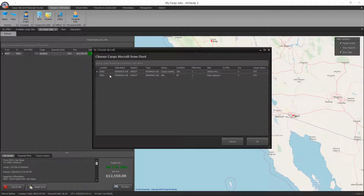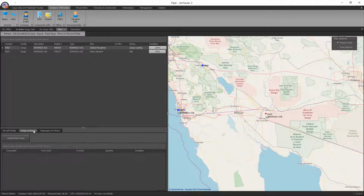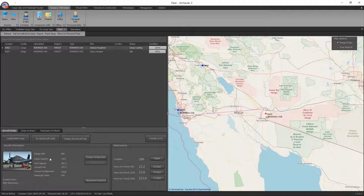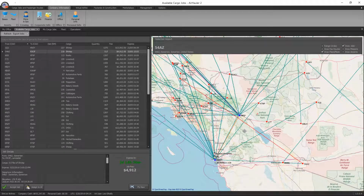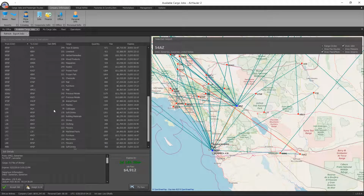So, Daisy's back. Well then, how is this got cargo loading at 54 Alpha Zulu? Well, this is not looking very good for us. Well, that's going in the whole wrong direction, and it's not much weight. I don't think we want to mess around with that at all.